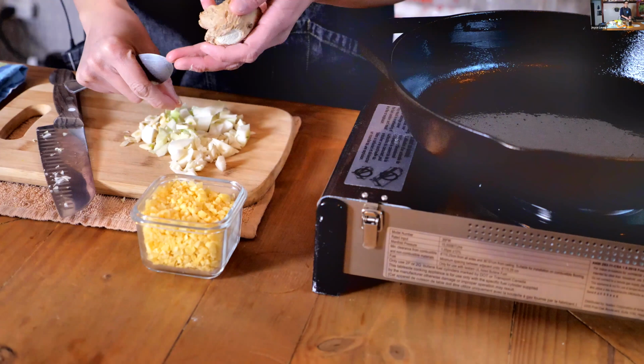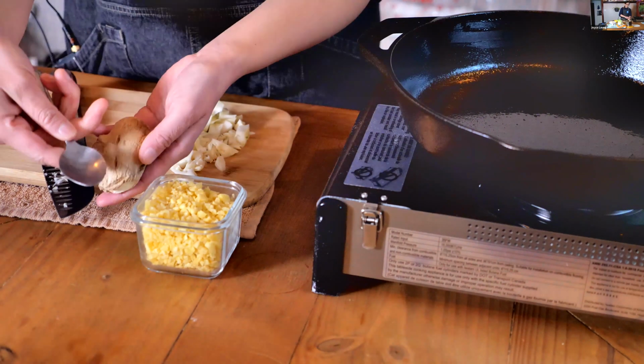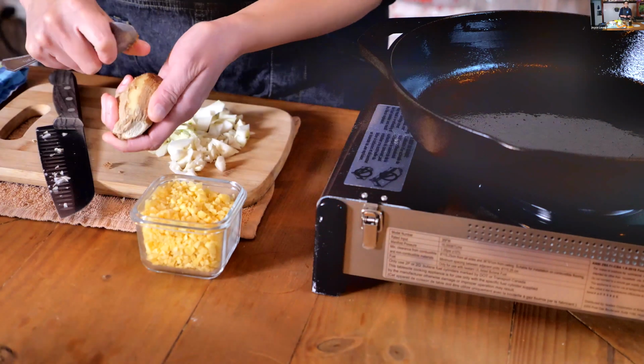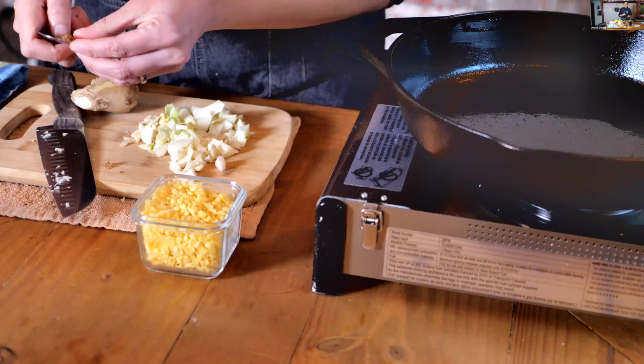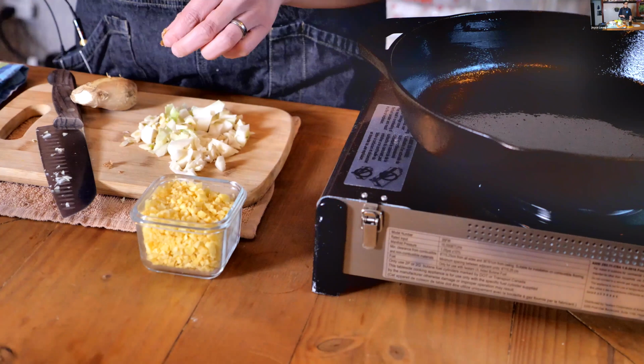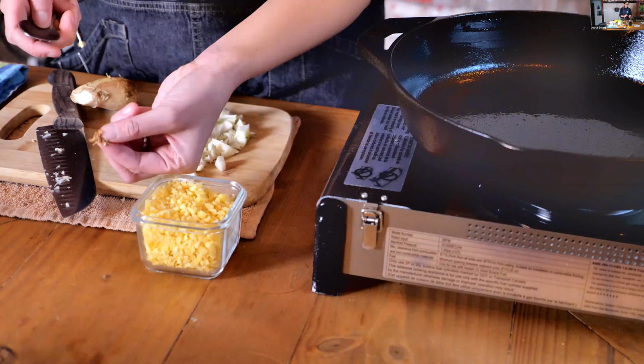So if you just take a good old spoon and you just scrape it down, you'll start peeling just the skin. So I'll just show you. Instead of using a peeler or a knife to cut it, you end up wasting a lot of the flesh of the ginger. When you use the spoon method, very little ginger gets wasted. It's just really the skin.